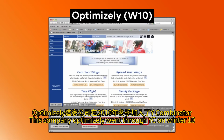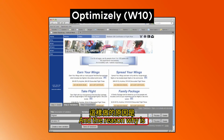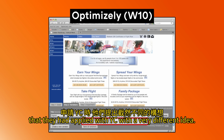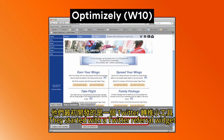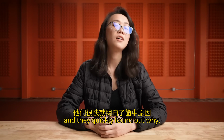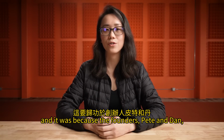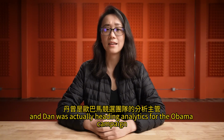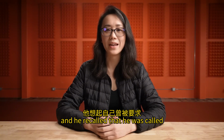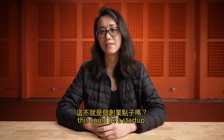This company, Optimizely, went through YC in Winter 10, and they put this prototype together literally in a couple of days. The reason why is that they had applied to YC with a very different idea. They started with a Twitter referral widget, and that idea didn't work, and they quickly found out why. So they strapped together this prototype very quickly, because one of the founders, Pete and Dan, was actually heading analytics for the Obama campaign, and he recalled that he was called to optimize one of the funding pages and thought, this could be a startup.